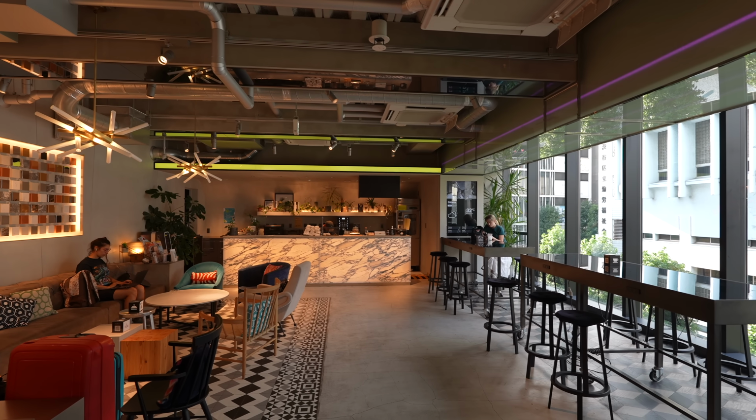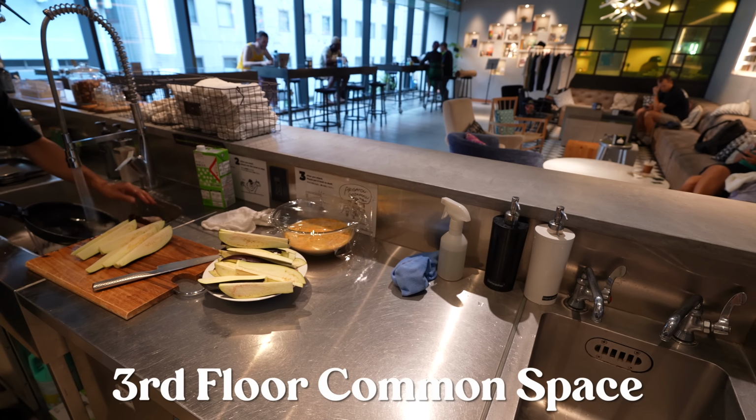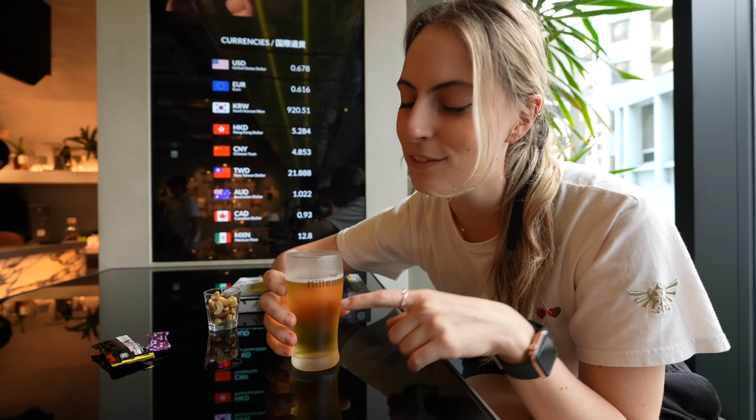So on the 3rd floor where the lobby is located, they have a really nice lounge space and there are so many people here. I've never seen such a busy common area space. And the best thing about this place, outside of the really cool capsule room, is that they serve free beer from 5:30 p.m. to 6:30 p.m. and they literally have a tally system where they're like, let us know how many you drink. So they're trying to encourage people, which is very Japanese of them.